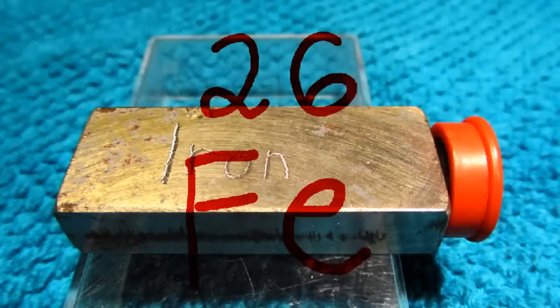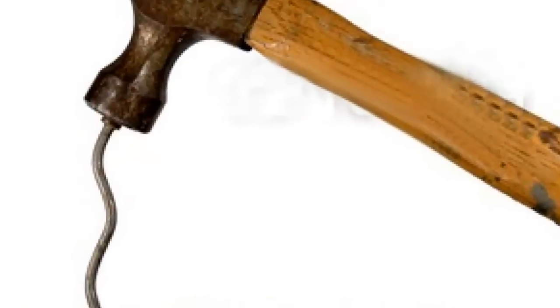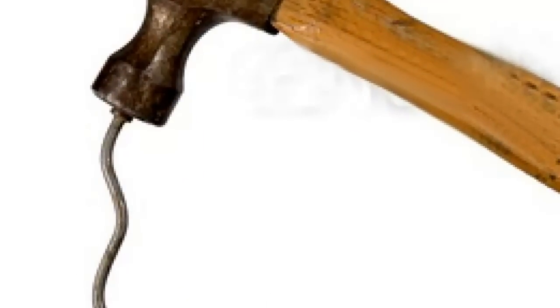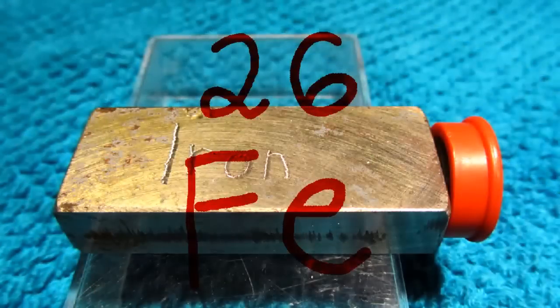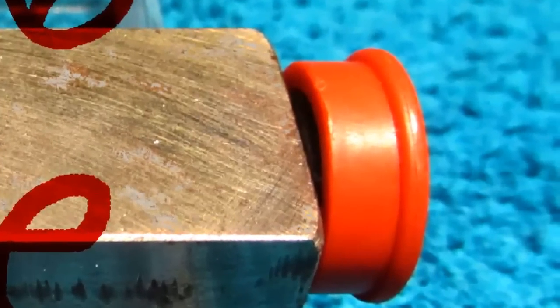Iron is special, and it's perhaps our most important metal. It's grey, shiny, and surprisingly soft in its pure element form. Have you ever bent a nail? That's easy because it's almost pure iron. Check out the fridge magnet. It sticks. Iron is magnetic.